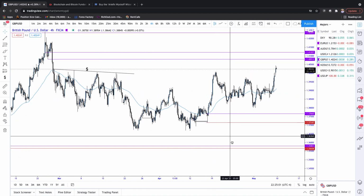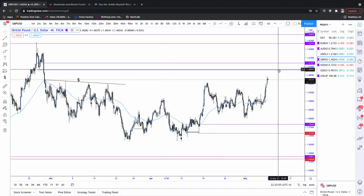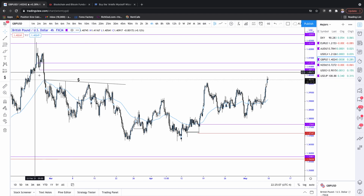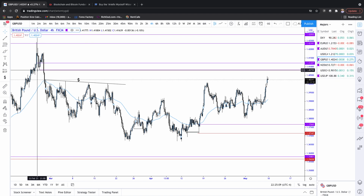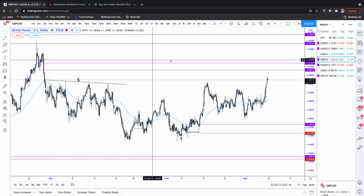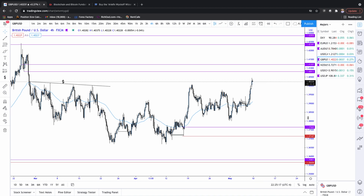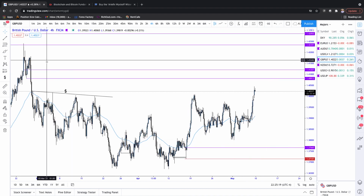I am personally liking this level here for potential distribution. Again, we don't set limits here. We have our POIs, obviously the low within this structure at 4080, and I'm also looking at 4120. These are my POIs.